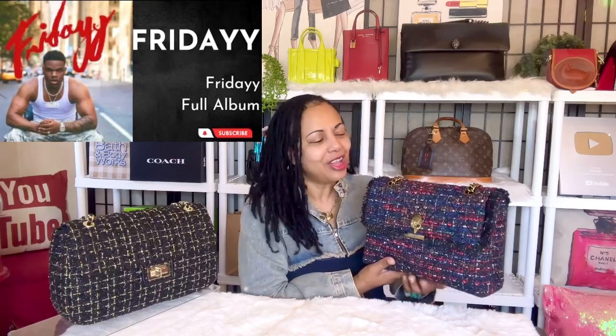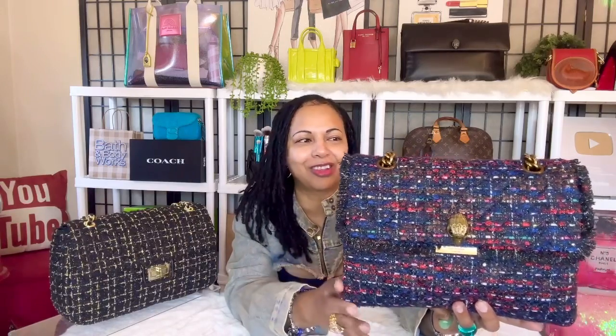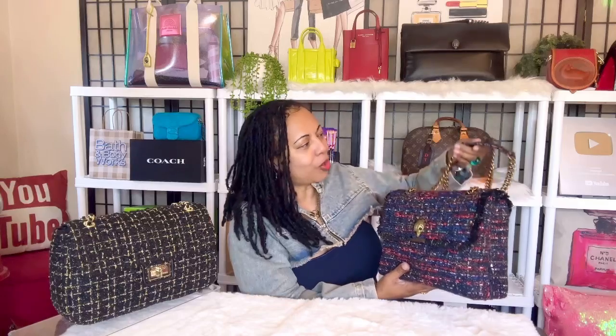His name is Friday. But yeah, you guys, this bag is grown woman sexy. When I tell you it's grown woman, old money, just so sexy, this Kurt Geiger bag. I absolutely love it. And what I like about it is also that Kurt Geiger bags are leather too. So it has leather under the straps for comfort right here.